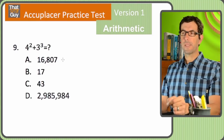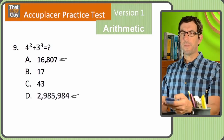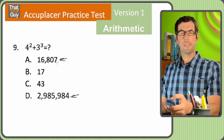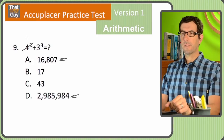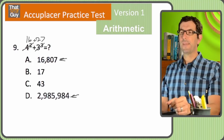All these trap answers, like these giant ones, the way you get those is if you just typed from left to right and you're like, oh, 4 squared is 16, plus 3 is 19. 19 cubed is a massive number. So the way we're going to get this is we'll be like, oh, 4 squared is 16, because order of operations says do the exponents first. 3 cubed is 27. They're still added together. 16 plus 27 is 43.